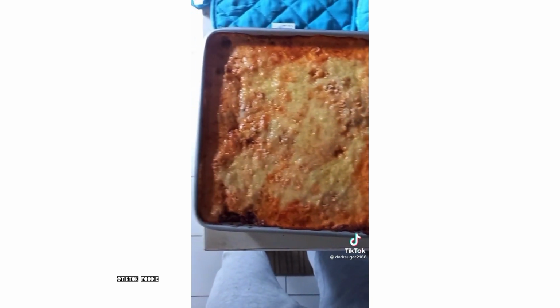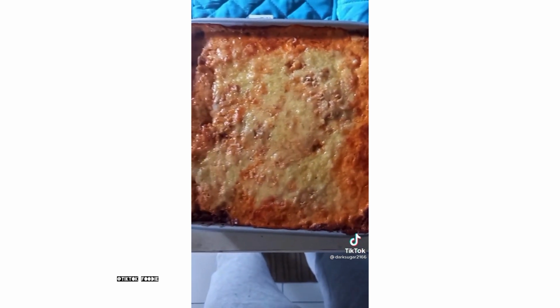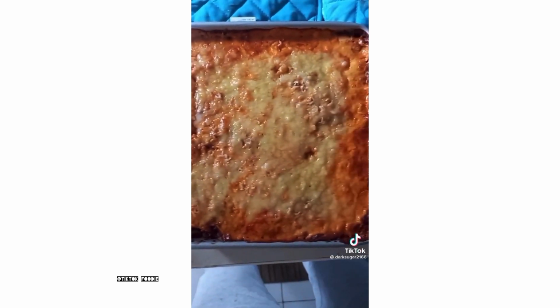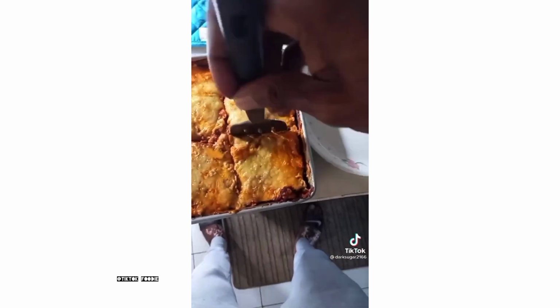Ramen lasagna. It looks so delicious, guys, right? I'm gonna cut it in 4 and put it on a plate and show y'all how gooey and nice it is. I was supposed to make it cool, guys, but I'm doing this for me. This is for me. Nobody else. So cut it.